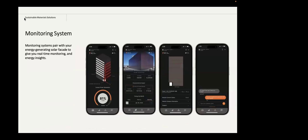Monitoring systems are part of the technology. So what this does is it gives the owner an opportunity to understand what the building is generating in real time. So you will know how much power the building is generating. You will know which side of the building is generating how much power. And once the system is live, you have the historical data. So if you're curious to know what the system generated 2 years ago on June 12th, then you can go back to that data. You will also have access to warnings.